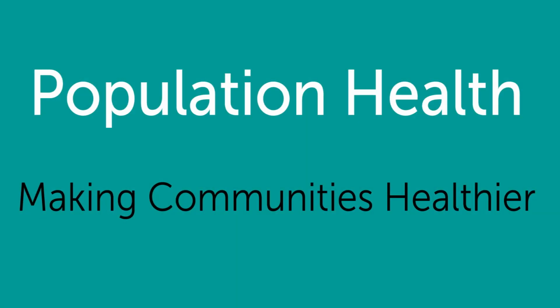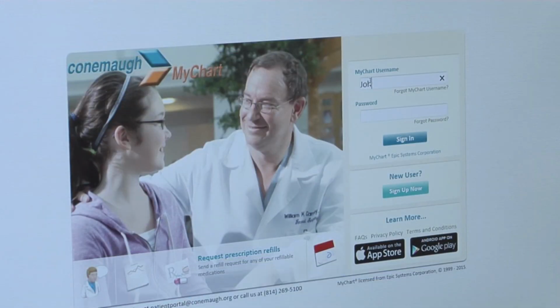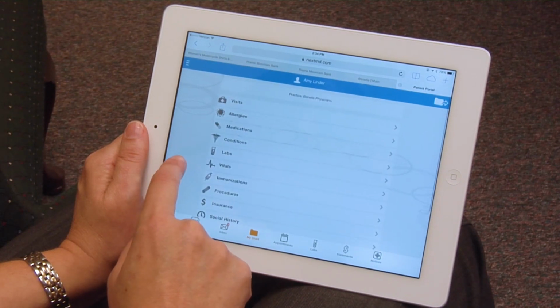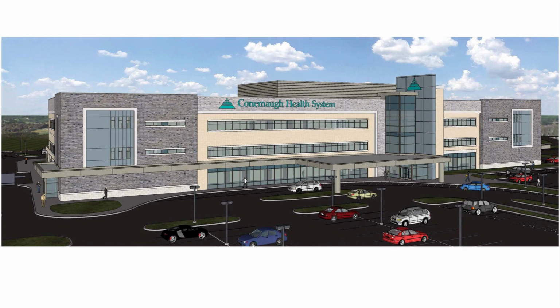On a broader level, we have in the last year brought up a comprehensive health record, Conemaugh Connect, so that a patient in our system, that the patient comes to the hospital, comes to the office, the entire patient's record is available to the provider at the time. A further example is our East Hills facility. A lot of care can be delivered under the same roof, so one-stop shopping, as it were.